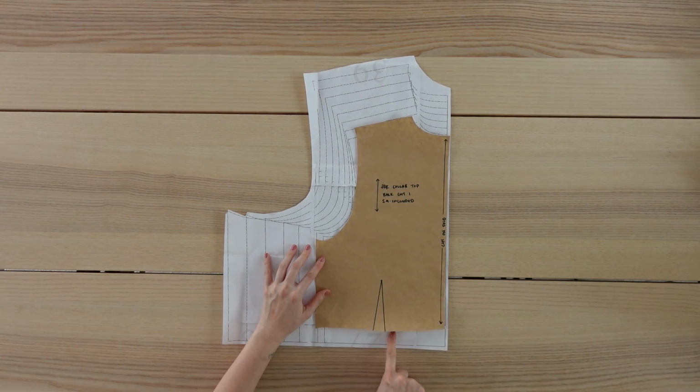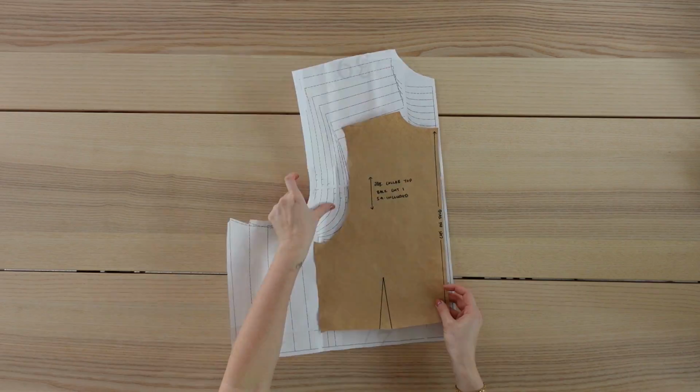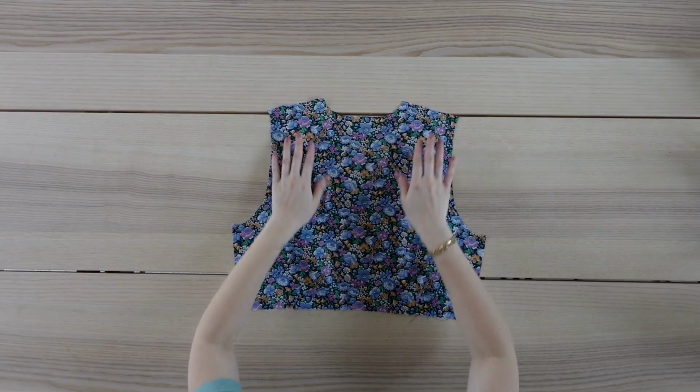I also cropped the entire back and I added a dart. The original pattern calls for gathers along the back, but I want my top to have a little bit more of a cleaner look, so I just drafted a really simple dart. Using this pattern, I cut out my fabric, which was cut on fold. Next is to sew the darts, and you should have something that looks like this.